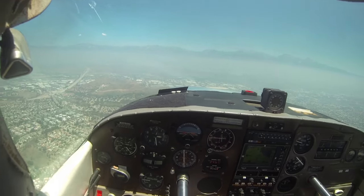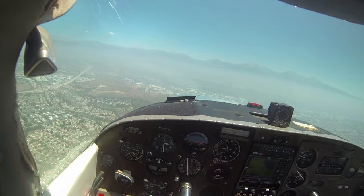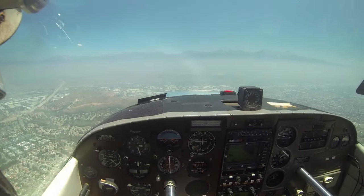07 Romeo, circle south of the runways for a left downwind to runway 26 left. Roger, circle south, 26 left, 07 Romeo.